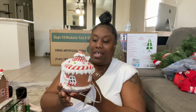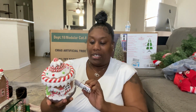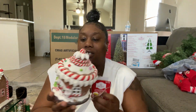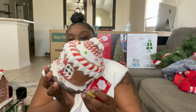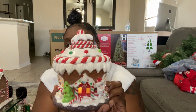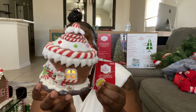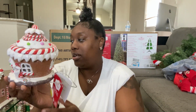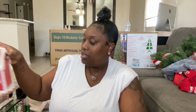So my dad bought me this. It's a cupcake gingerbread house with Santa, and it lights up. This house was $11.98, and you have to get three AA batteries. So I got that one. Thought that was cute. So that's my little gingerbread house.